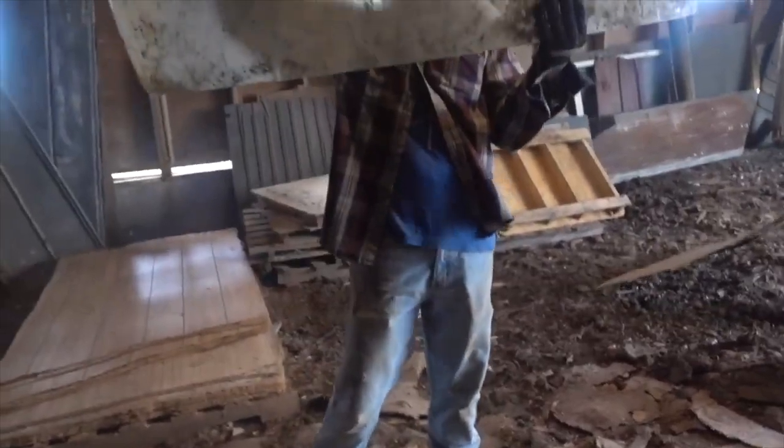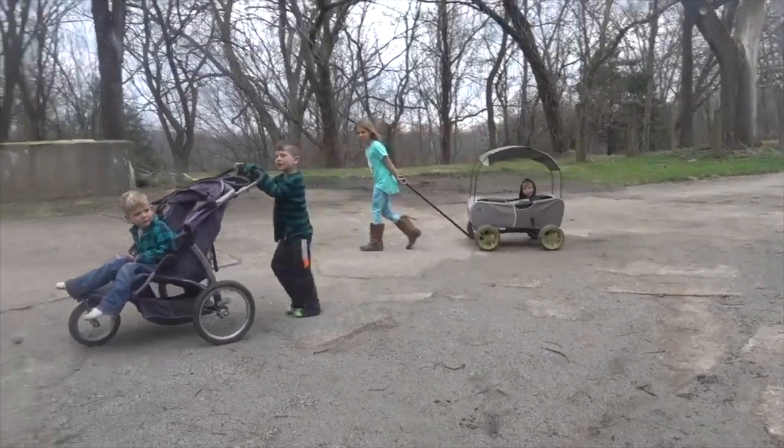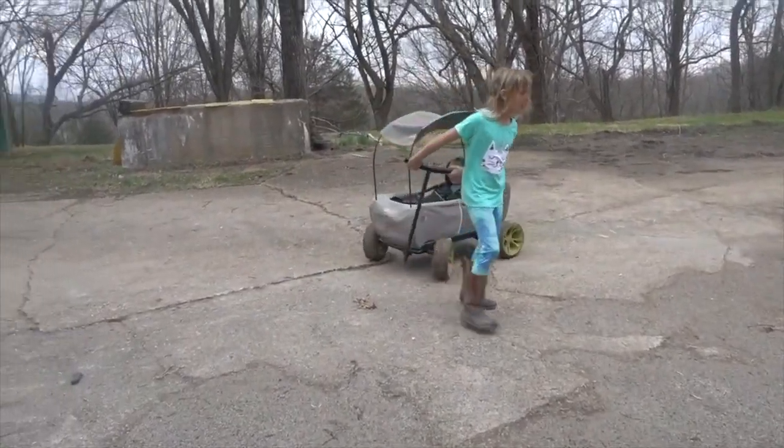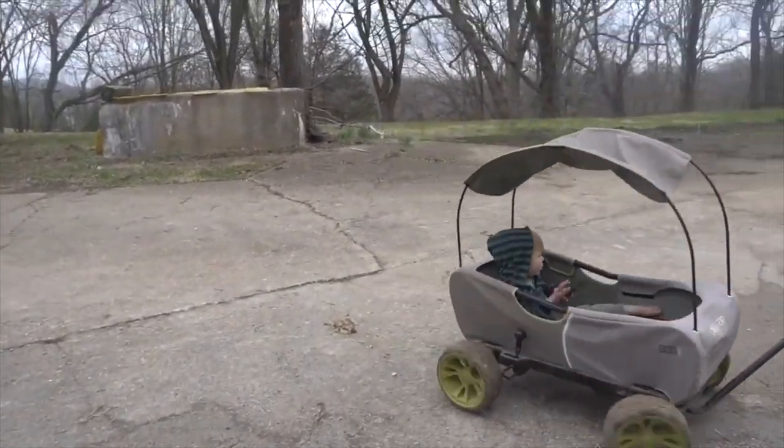It's a windshield for something. What are you going to do with that? Probably just have like a little... It's like a windshield. I don't really know exactly. Hi, buddy. Yeah, we're starting the fire.